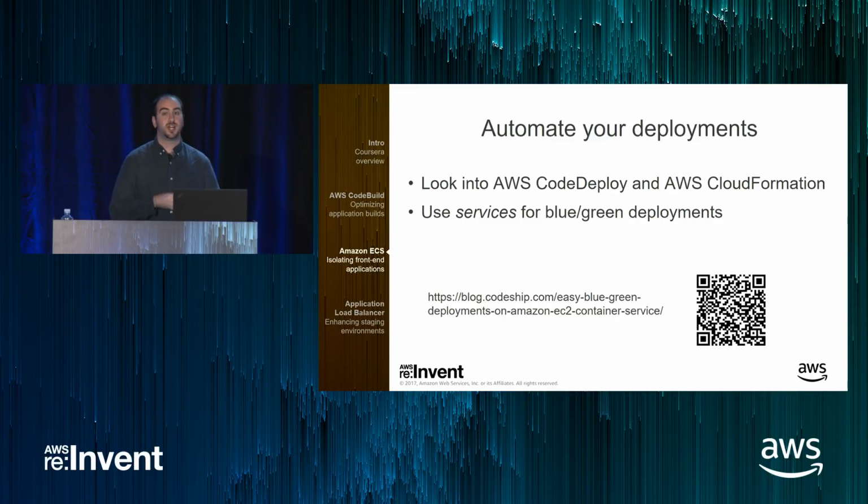Additionally, you'll want to try to find a way to automate your deployments. So we ended up building a homegrown system that managed our whole deployment. But there's a lot of other great utilities, such as Code Deploy or CloudFormation, that are able to manage your deployments for you. You probably don't want to go into the console every time and click a whole bunch of buttons to launch new things. So these tools can automate that entire process.